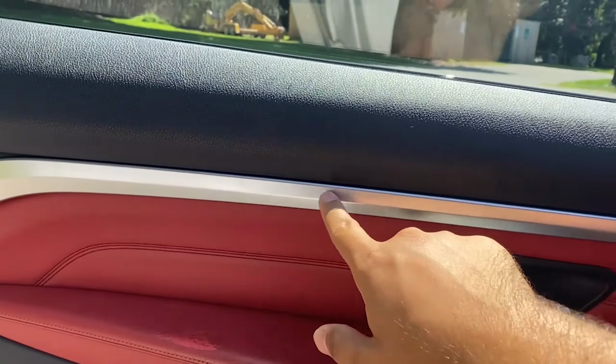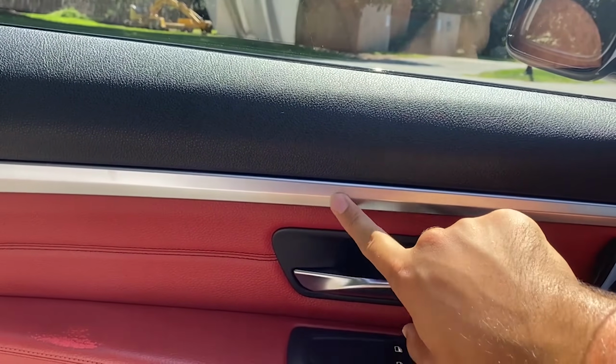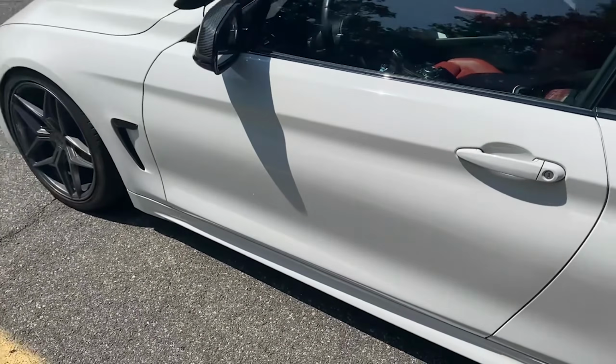It did work, but it was just super dim, like you could barely see it. So thankfully they did fix that, but that was actually the first issue that I ever had with this car. After that, guys, the car was pretty solid. The first real issue that I had on it after that was one of the struts.